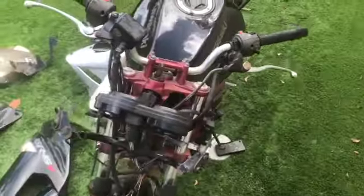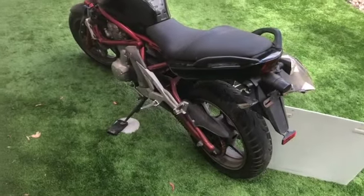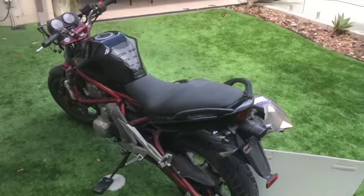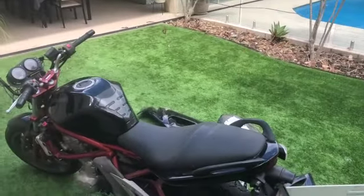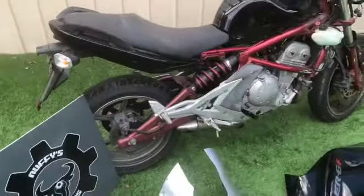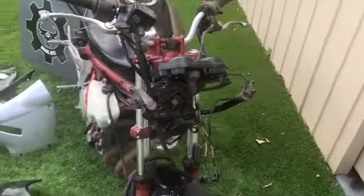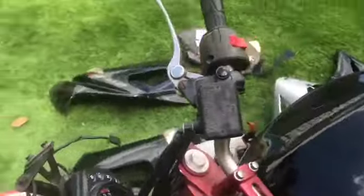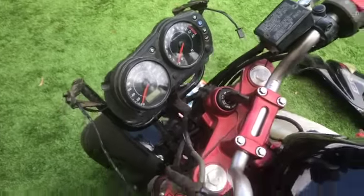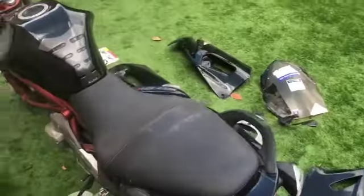Not sure exactly what we're going to do with it yet. Tyres are flat. It's been sitting for, I believe, about 4 years. And yeah, we're going to see what we can turn it into. You see all the front here took the impact. Cluster's good. We'll fire it up, see if we can get it running for a start, and then look at what we're going to do. See if we can find some new parts for it.